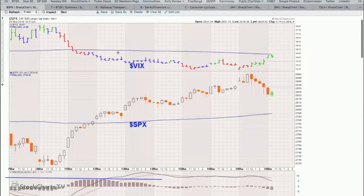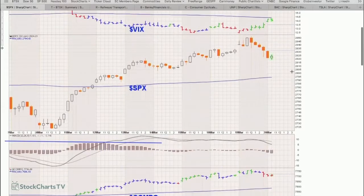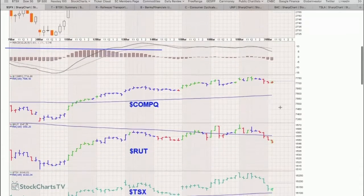First of all, here's the current market status. So S&P 500 is in the middle here. And we've been going down since yesterday about 11 o'clock and just kind of holding on, waiting for the Fed meeting today. So we'll see how this progresses. You can see that the momentum on the MACD is waning.